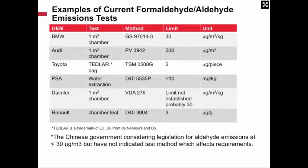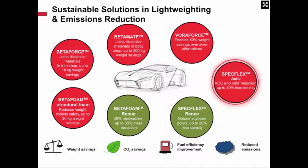As a supplier to the automotive industry, it's very important that we work with our customers to address improvements in materials, processing, as well as new formulation in the interior, all of which can contribute to cabin emission levels. So to leave you with a summary of some of the sustainable solutions for reducing weight and emissions in light vehicles, this slide shows a portfolio of product technologies that can assist our customers in meeting today's vehicle challenges for lightweighting and reduced emissions.